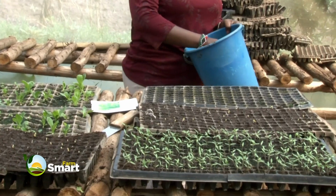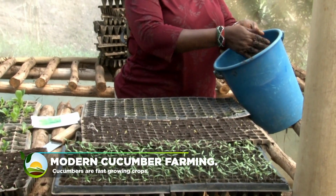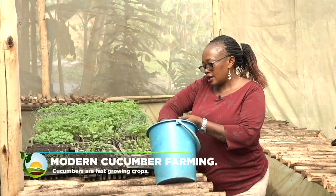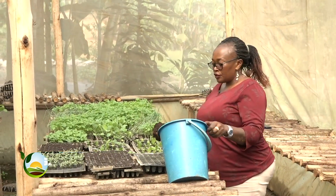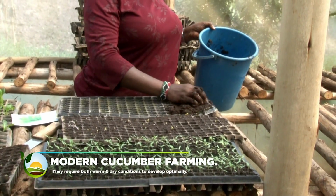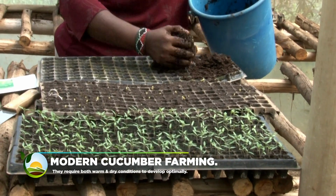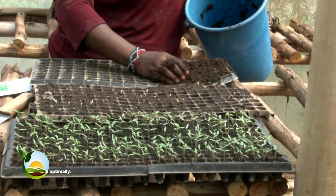After it has been wetted, and we make sure there are no big particles, so you make sure all the particle sizes are really small or evened out. After that, we now fill these trays. So it's a simple practice. You just put the peat moss that has been wetted. You ensure that each hole has the peat moss enough to hold your seed.